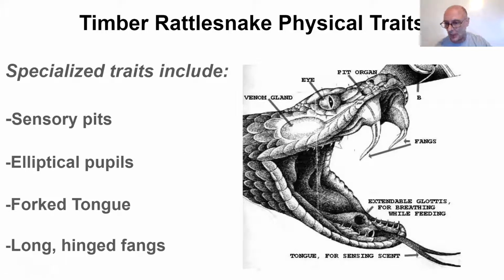And they have a forked tongue, like all snakes. The forked tongue basically picks up little bits of scent, and it's carried into an organ called the Jacobson's organ, which is right inside here. It's basically like picking up particles and smelling them. And of course, the fangs. Timber rattlesnakes have fangs that can measure up to 1 inch. They're long and they're also hinged, meaning that they're so long that they have to fold back. When a snake opens its mouth, the fangs spring open. Otherwise, the snake would end up puncturing the lower part of its mouth if it didn't have that hinged fang.